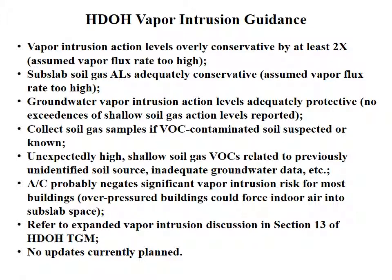So based on this review, we just went over, Hawaii's vapor intrusion action levels for groundwater and soil gas are overly conservative by at least a factor of 2. We assume in our models a very high vapor flux rate, 4 liters per minute. So we may or may not fix that in future guidance. At this point, a factor of 2 isn't that unreasonable for a safety margin. So our subslab soil gas action levels appear to be adequately conservative, with a nice buffer to them. Same thing with the groundwater intrusion screening levels. They appear to be holding out well.